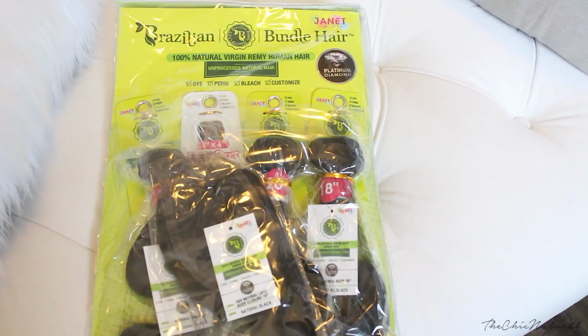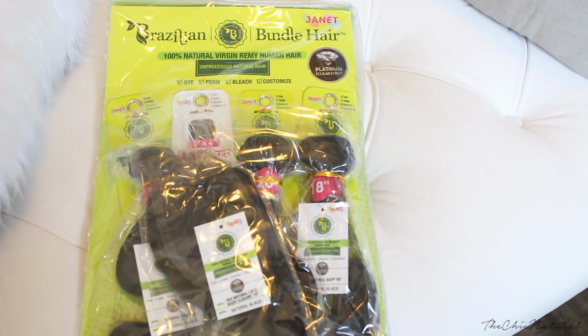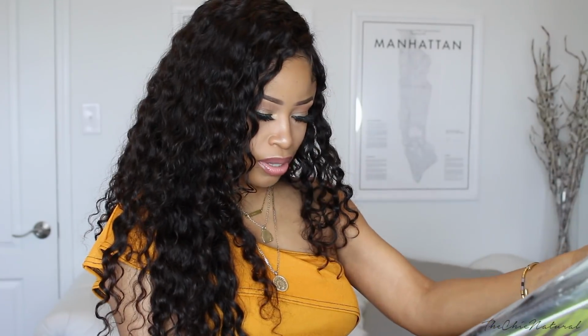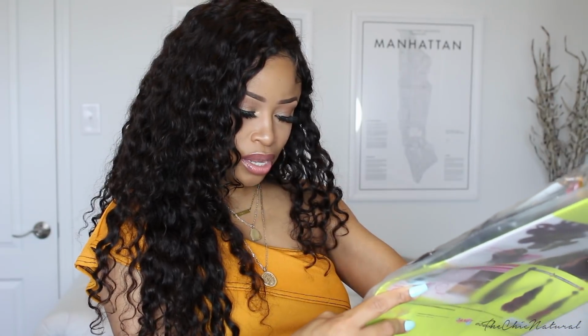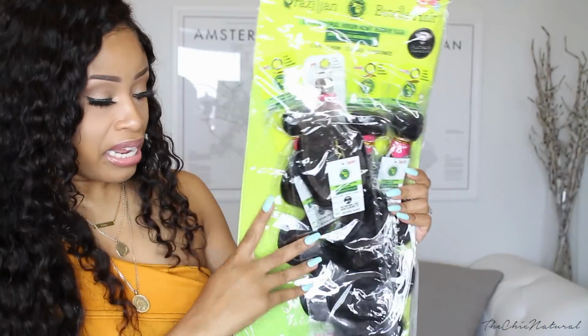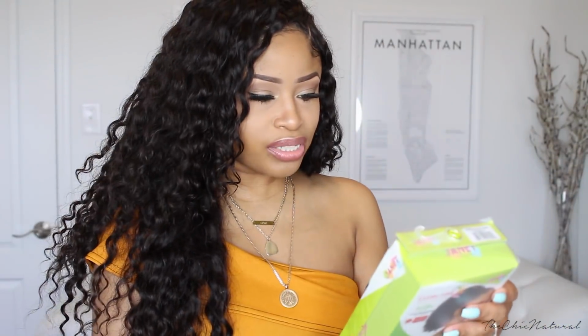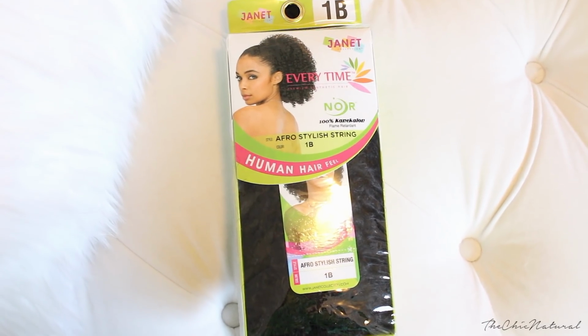more bundle hair. This is unprocessed natural hair. You can dye it, perm it, bleach it, customize it. Sent me this in 18, 20, and 22 inches. Plus a 4x4 free part closure. Pretty nice. Next I have an Afro stylish string ponytail in 1B. Okay.